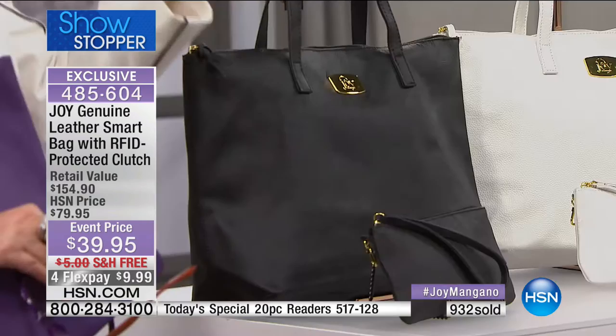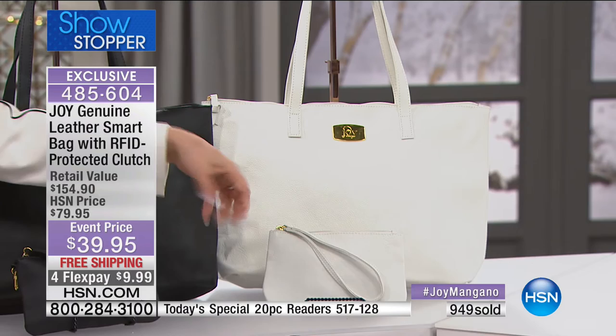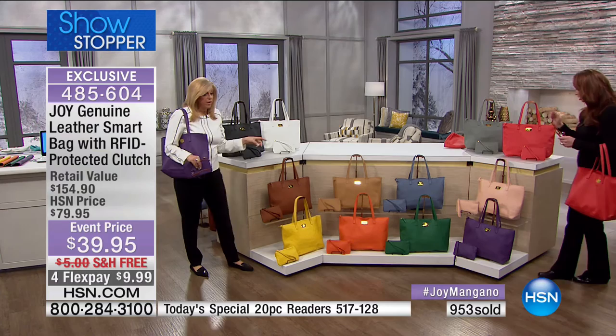So here we go. Oh, beautiful jet black. Gotta get that classic black. White. And these, you can't scratch these. You can scrub them because it's drum-dyed leather. It's just unbelievable. Just like the bags that sell for hundreds and hundreds of dollars. Over by Shannon, London Gray. Some of these are limited, too, by the way.